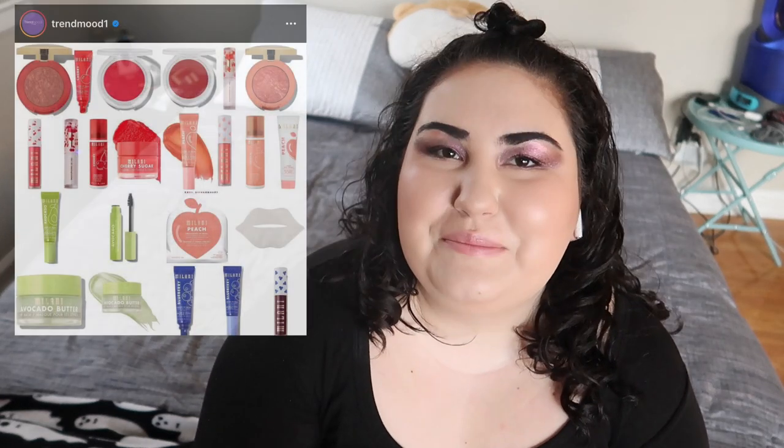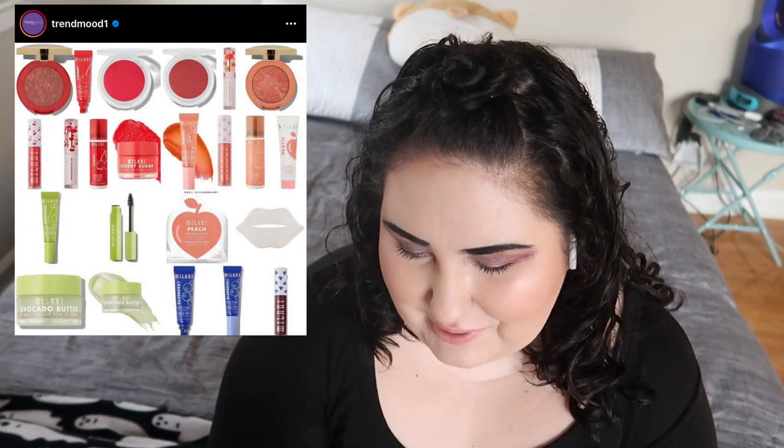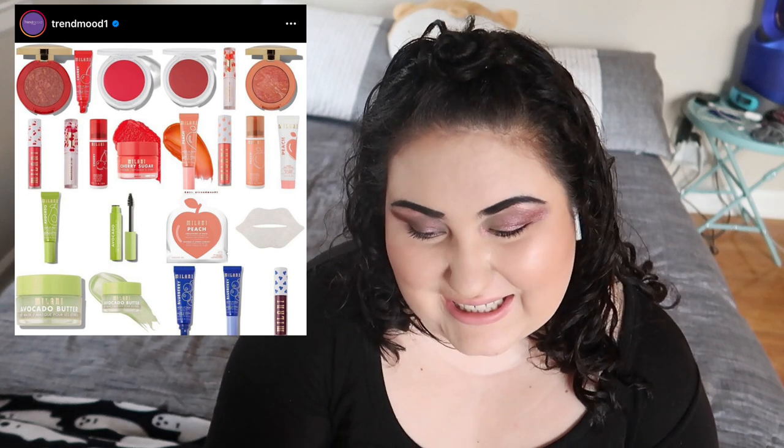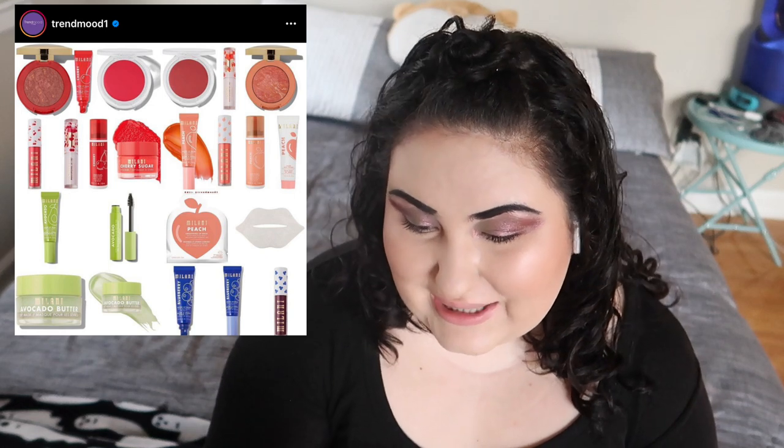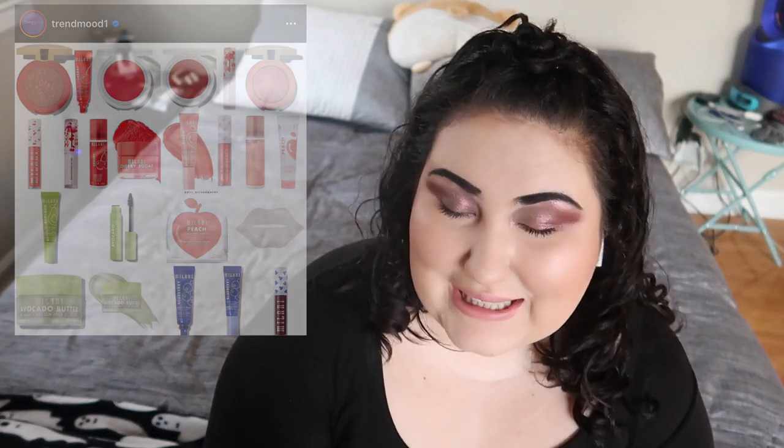Speaking of food-scented things, Milani came out with a bunch of new products, and they're all food-related, and I think they're all scented too, so no. As much as I like Milani, I don't think I'll try any of these.